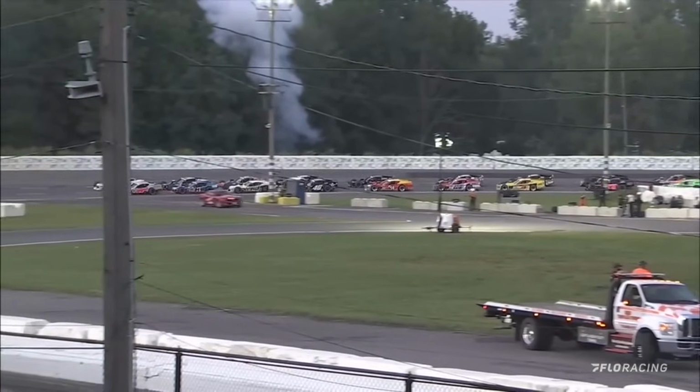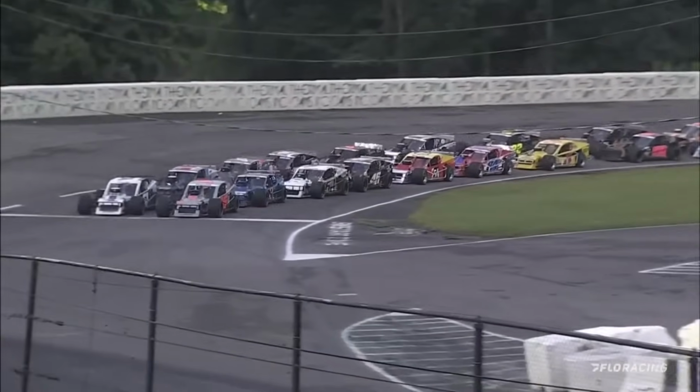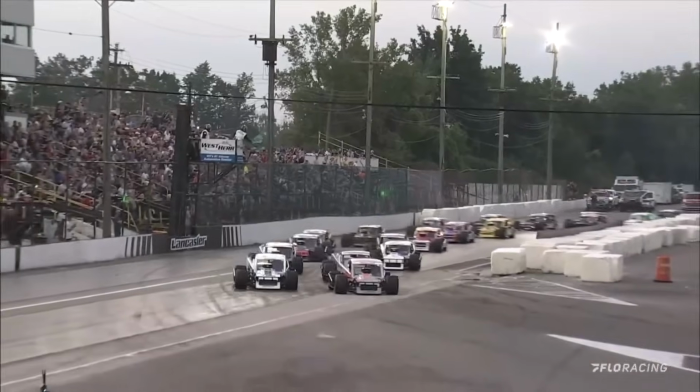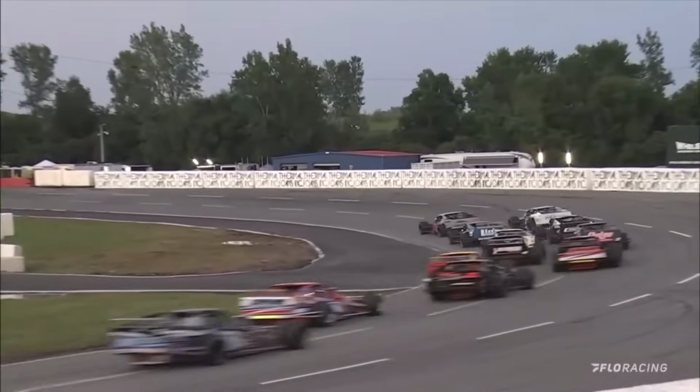We're ready for the green flag here in Lancaster. We sure are. The field is set two by two. They rumble off turn number 4. Ladies and gentlemen, headed to the green. The New Way Auto Parts 150 is fired up for the NASCAR Whelen Modified Tour.